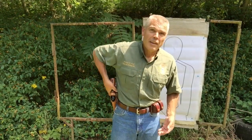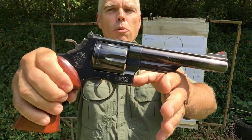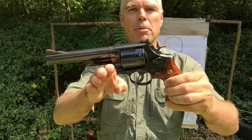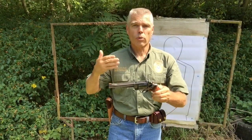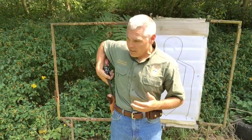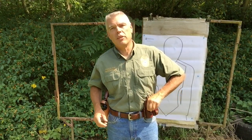Today's challenger is the legendary Smith & Wesson Model 29 .44 Magnum revolver. This is going to be a lot of fun. I've been looking forward to a course where I was going to use my Model 29, and this is the one. Now, before anyone asks, no, I am not using full power .44 Magnum ammunition.